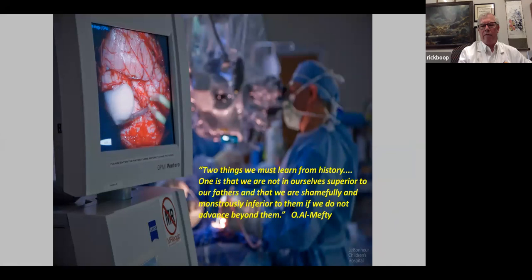We have a number of invasive, non-invasive means of mapping cortical function. Not time to talk about high gamma activity and its localization ability, but something that we're working on in young children as well. So in children who are too young to cooperate for things like awake craniotomy, we found ways that we can address their tumors quite adequately with non-invasive functional mapping and with good abilities to resect. Thank you very much.